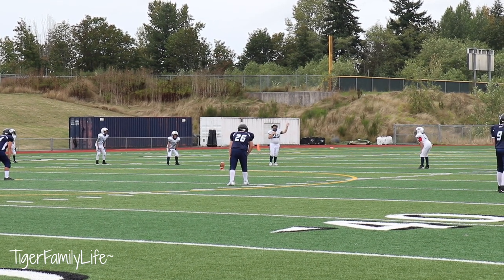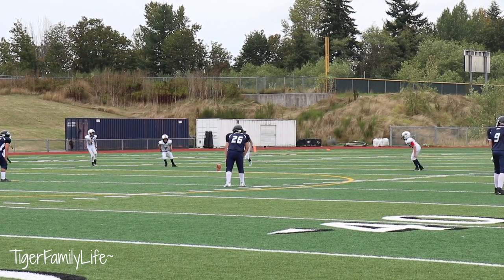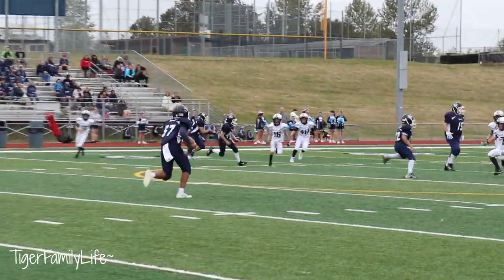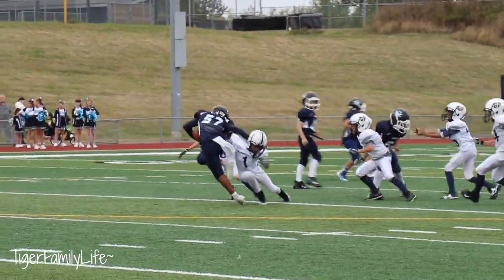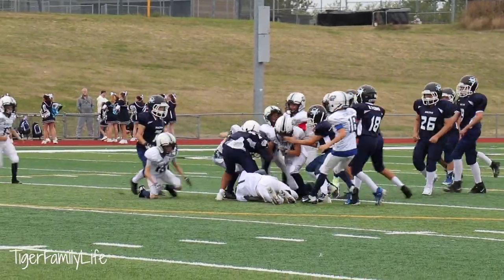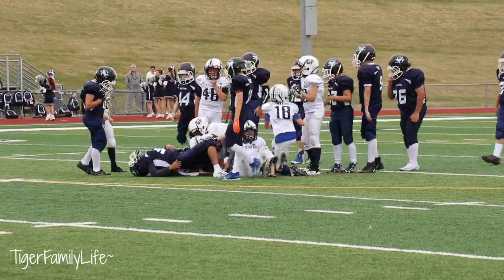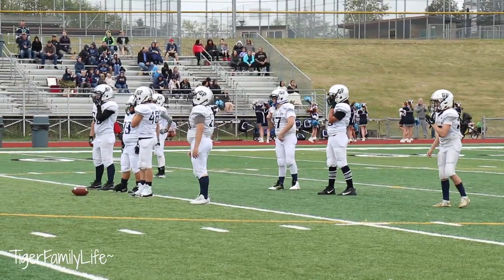Here we go for another kickoff. 22-0 after that extra point. Hits it. He catches it. He's got room. He's running. And he's going to be brought down at the 44-yard line. Okay, defense is back on the field now.